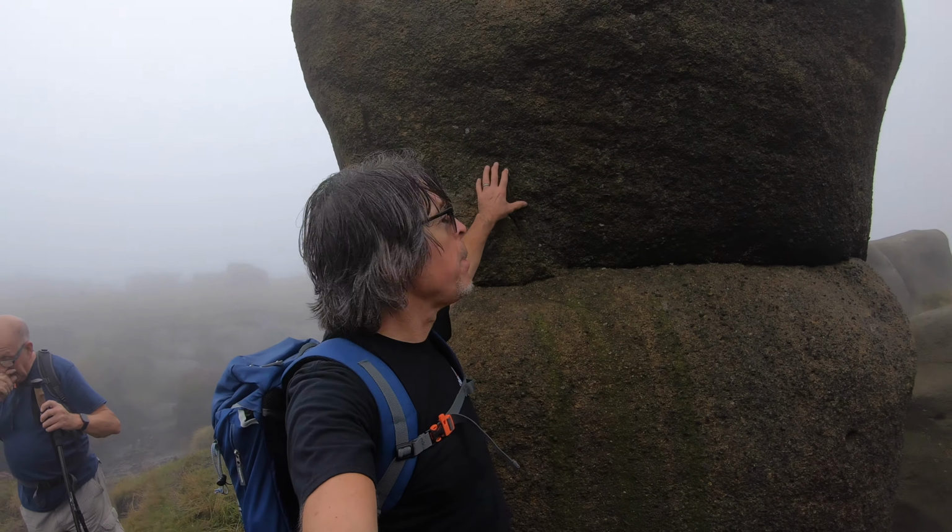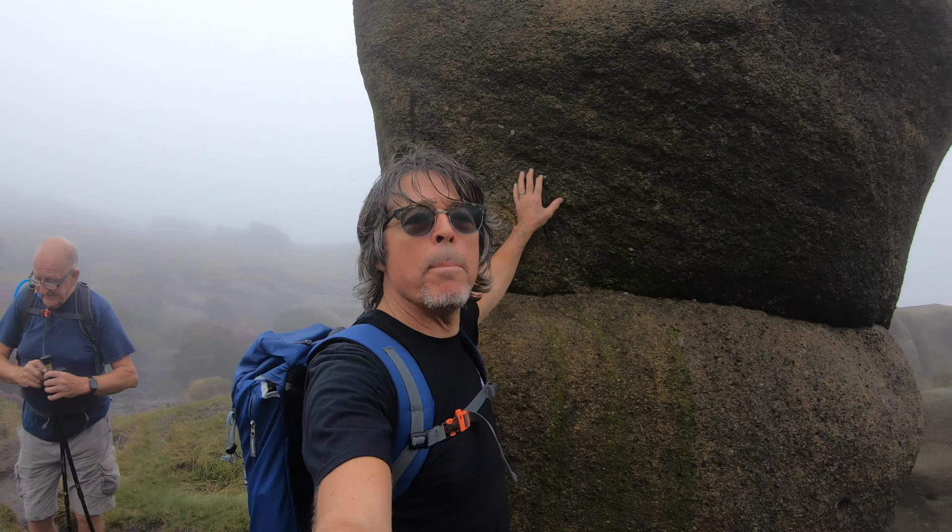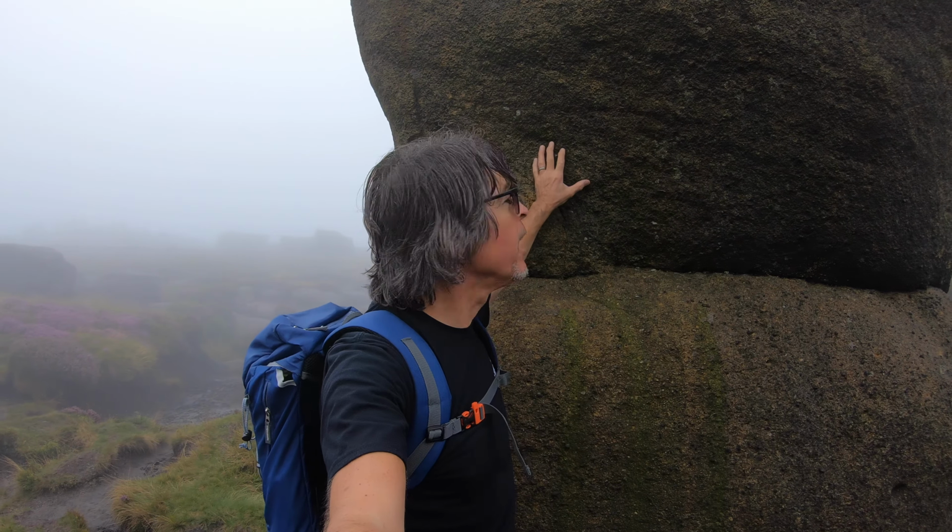We've got a bit of granite here which has weathered over the millennia, probably since the last ice age. A bit of naturalistic for you. Eat your heart out, Attenborough. Oh, this is Neke, rock.